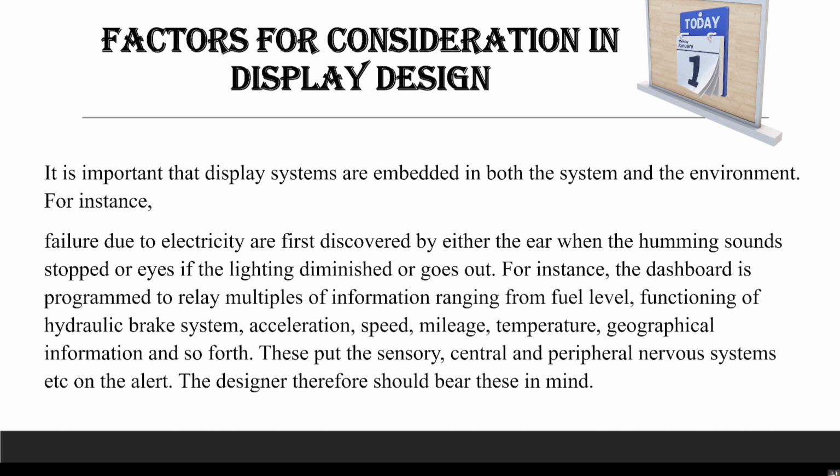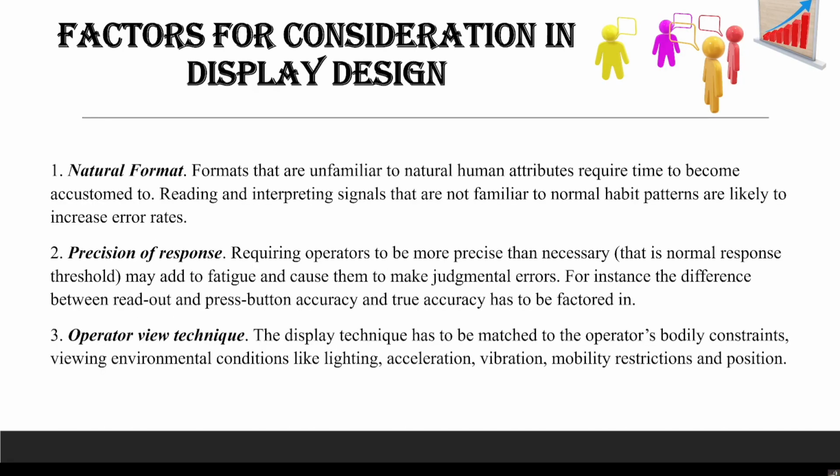For instance, the dashboard is programmed to relay multiple pieces of information, ranging from fuel level and functioning of the hydraulic brake system to acceleration, speed, mileage, temperature, geographical information, and so forth. Now this is the dashboard of the machine, and those are the things it should display. The sensory center and peripheral nervous system are on alert. In cases where things go wrong, the dashboard should display all the aforementioned, and the designer should bear all that in mind. So we have that.